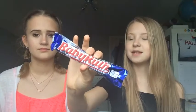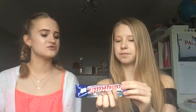The next thing we're going to try is the Nestle BabyRuth bar. I've never even seen one of these. No, I haven't. And the description of it is bursting with peanuts, rich caramel, and chewy nugget. Nougat! I know! Chewy nugget! We were joking about it earlier. That's what I said, nugget. Don't eat it yet.